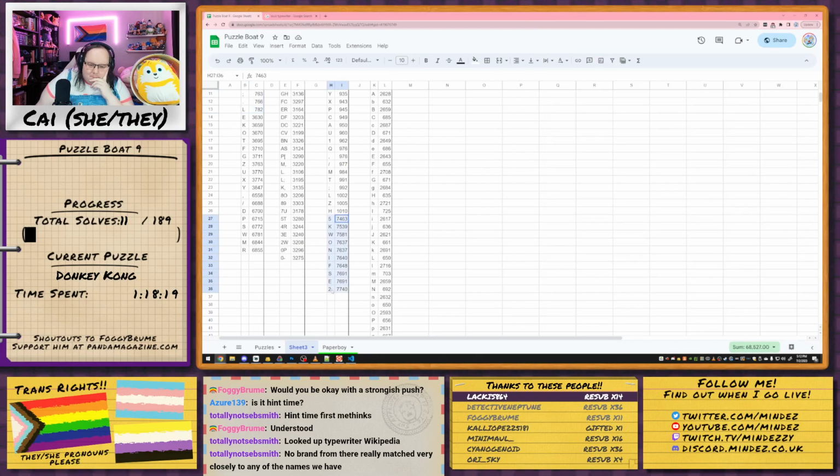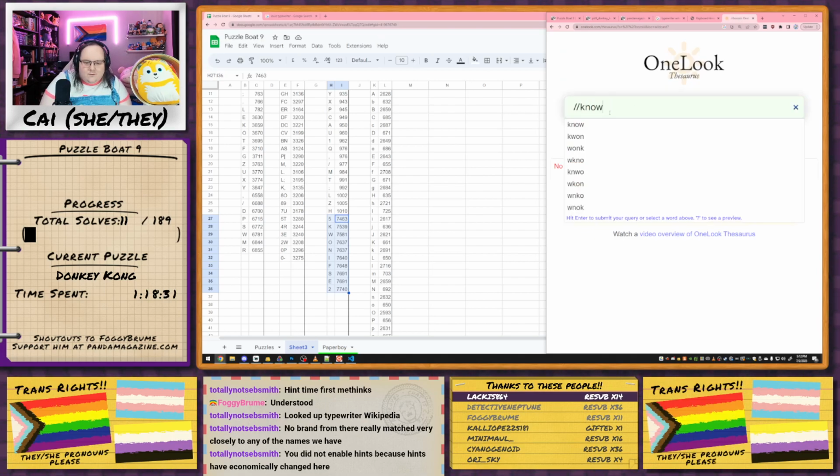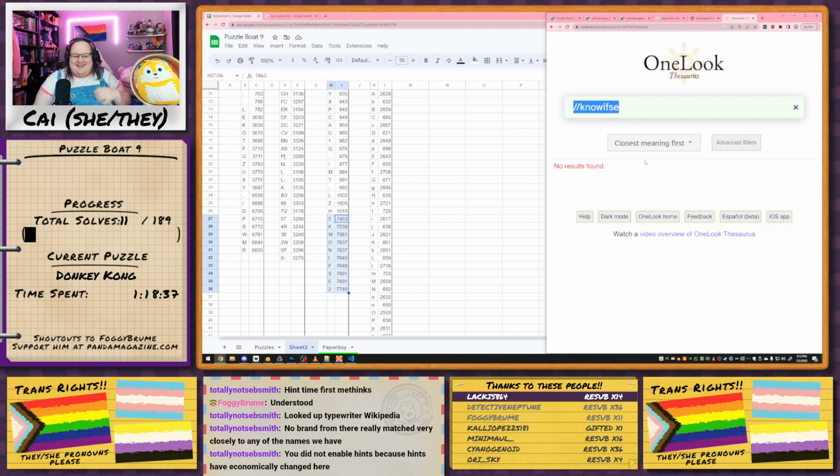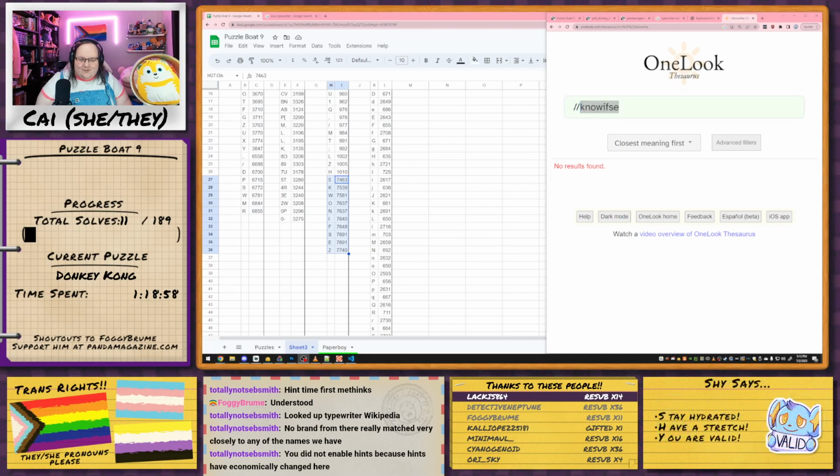This is probably the most interesting thing I've got, because there's an interesting collection of letters there that very much could anagram to something. Let's have a look and see if it does. It doesn't, but it could. Why just those letters for Francis? Why just those letters? Hints have economically changed, it's true. I should up the price.